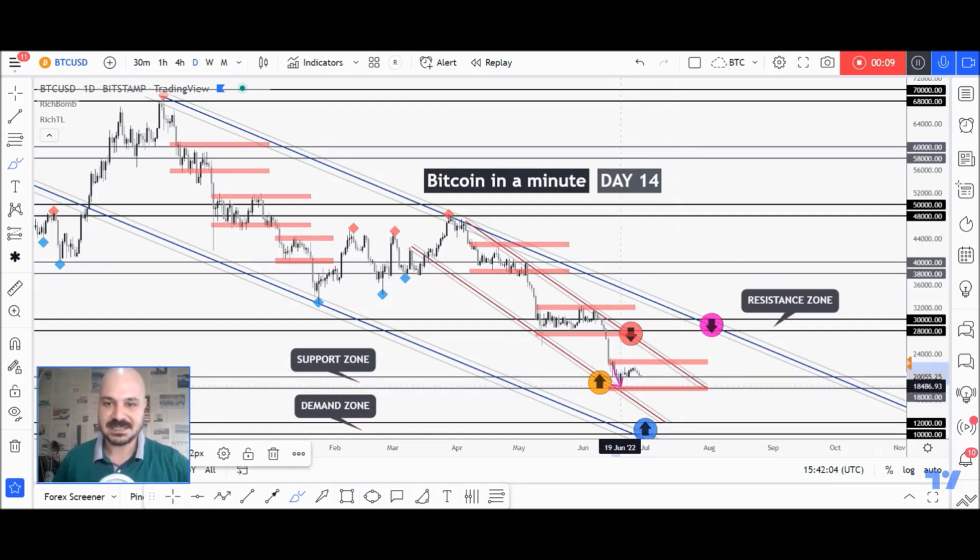As mentioned yesterday, we are still struggling inside this range, and we are waiting for the bulls to take over by breaking above the upper bound. In this case, a movement higher would be expected till around 30k and the upper blue trend line, or for the bears to take over by breaking below the lower bound, which would be 18k. In this case, a movement lower to the next demand zone around 10 to 12k would be expected.